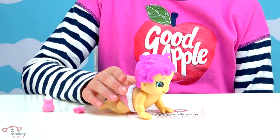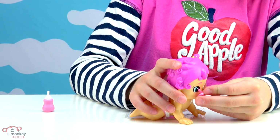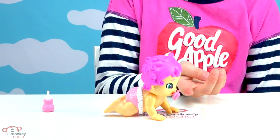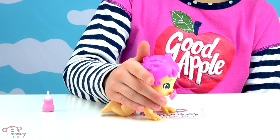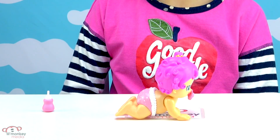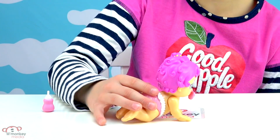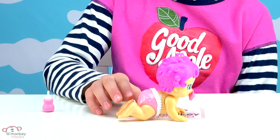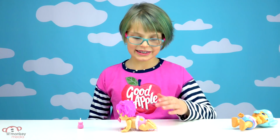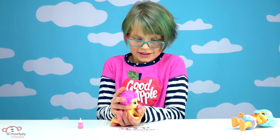I love when she says, I'm so sparkly. Can you pass it? Here, suck on your passy. Apparently she thinks this is her bottle. Say she's sleepy. It looks like she's singing, aren't you? And she also goes backwards sometimes, don't you? Tickle, tickle, tickle. And that's Cutie Primmy. Let's see how they play together.